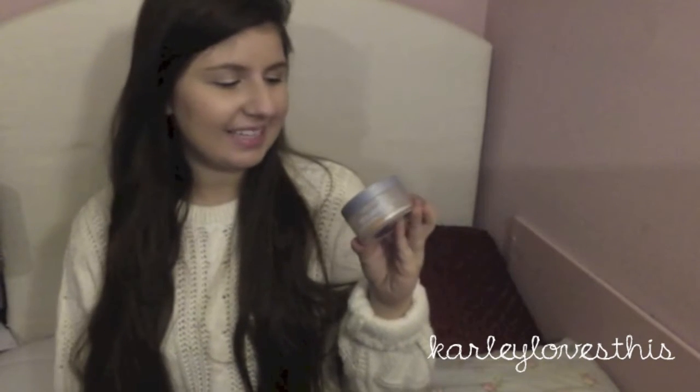For powder, my favorite has been this L'Oreal Paris Translucide Natural Luminous Powder with vitamin C, and this is in light, and I am actually almost out of this, and I didn't get this an insanely long time ago. I think I got it at the very beginning of this school year, so yeah, I really love this stuff. It just does a great job at setting your makeup. It just gives such a nice finish, and it's really finely milled, and I just really love this product. I definitely will buy another one because this is almost out.